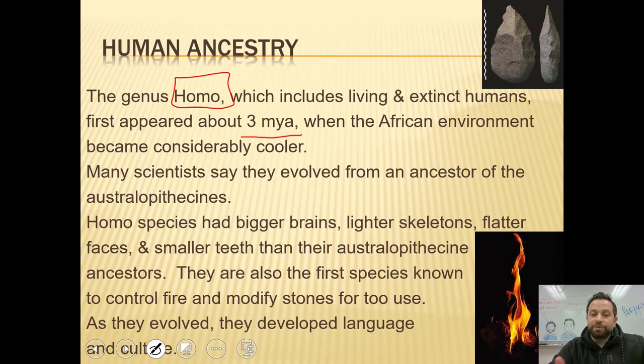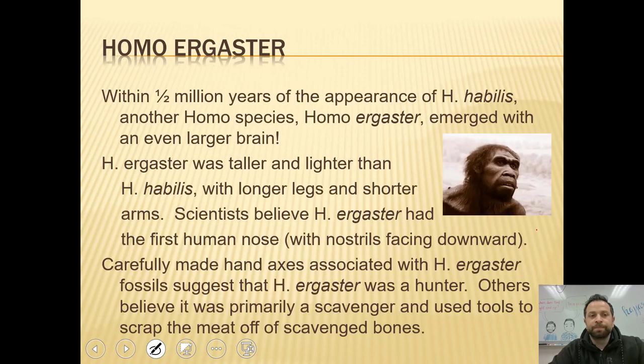Homo species had bigger brains, lighter skeletons, flatter faces, smaller teeth. They also were the first species known to control fire, which is why we have this over here, and to actually modify stones to use them for tools. And as they evolved, they continued to develop, and they developed language and culture, which is really important when you think about human evolution.